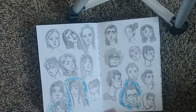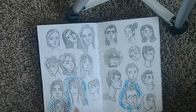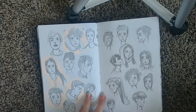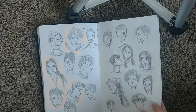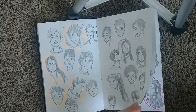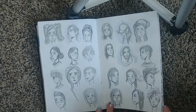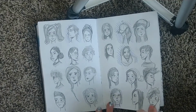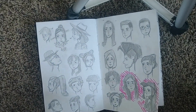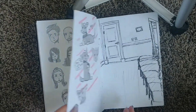100 heads. So I did this. I like some of them, the ones that are colored out. Those are the ones that I like. I did the 100 heads that I was supposed to do in 10 days, right? I did them all in 3 days. I was really bored, and I wanted to do something that would help. So with my boredom, I just drew a lot. Yeah, and then I completed it, yay!